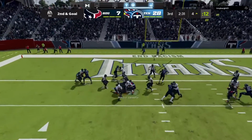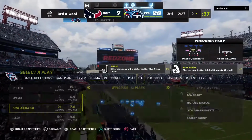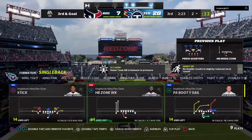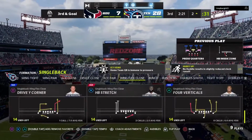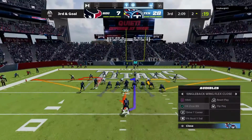Fournette. And he gets halfway home from the 4 down to the 2-yard line. Well, they're hoping that the second half is better for him than the first half. They've got to find a way to get him going. He's a big part of their offense. A chance to really put this game out of reach.